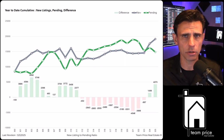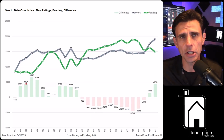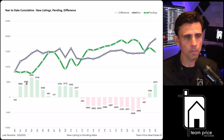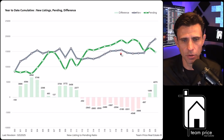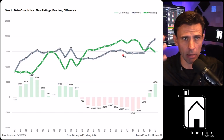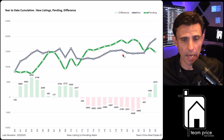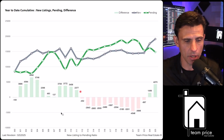And I love this chart. This is my favorite chart. This is the cumulative difference. So this is what we do. The gray line is the number of cumulative new listings. So we add everything that came on the market new for January, everything for February, March, and April. We add everything up.